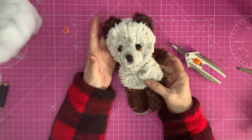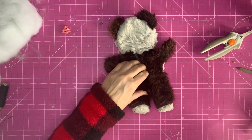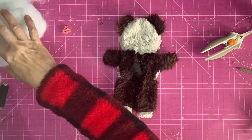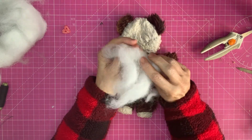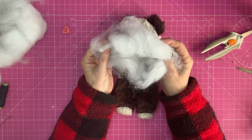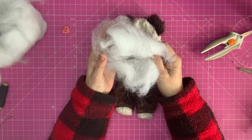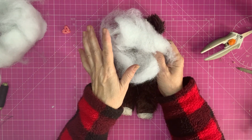Now it's time to stuff her. So there's still little bits of this foam coming out. It was horrible, that old foam. It had gone hard and smelly. So I got this, which is a fibre fill. I never pay a lot of money for my fibre fill. I buy cushions from the thrift store or charity shop for 50p, and I use that. Just, if you're going to do that, make sure that they're not smelly before you buy them.